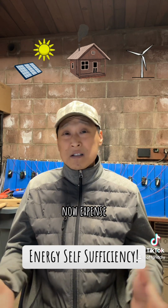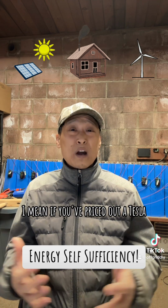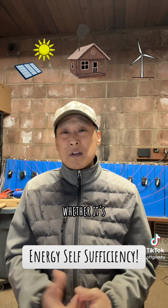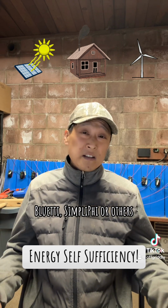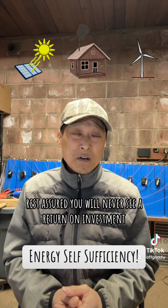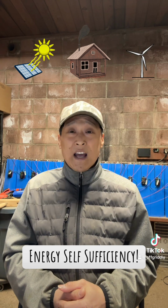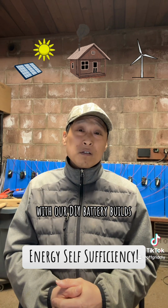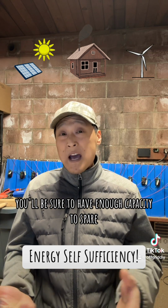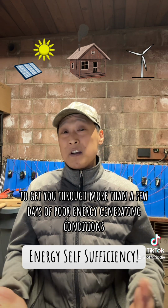We walk you through the process of correctly sizing the battery and your solar system to last several decades. Now, expense, as far as the off-the-shelf batteries that are out there, they're ridiculously expensive. I mean, if you've priced out a Tesla Powerwall or equivalent system from numerous brands out there, whether it's Anker, EcoFlow, Bluetti, Simplify, or others, rest assured you will never see a return on investment. Those batteries will degrade before that period if you cycle them daily. Now, however, with our DIY battery builds, we can not only guarantee a reasonable ROI, you'll be sure to have enough capacity to spare to get you through more than a few days of poor energy generating conditions.